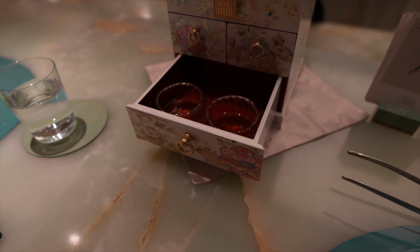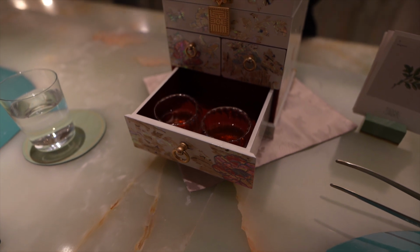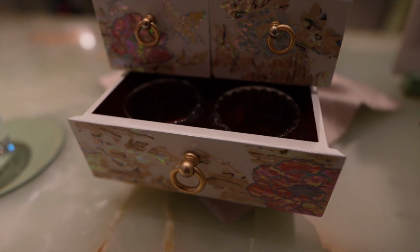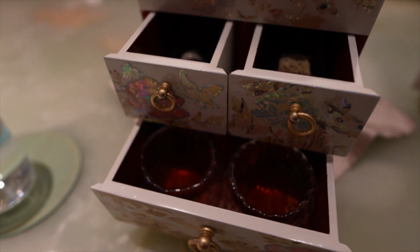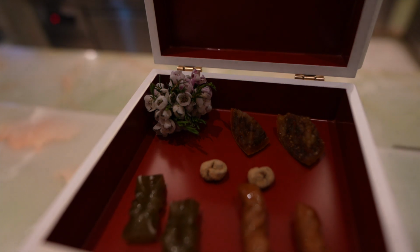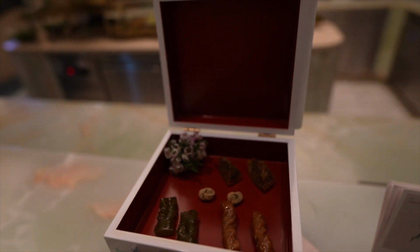Traditional herbal beverage made with omija, Korean wild berry, ginseng. The last course is their famous dessert box, has a ginseng tea, chocolates, persimmon. By this time we were so full, but everything was really good.